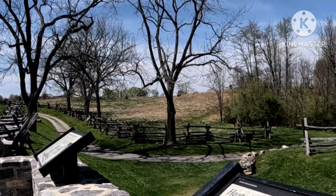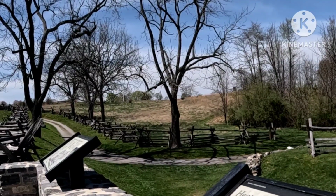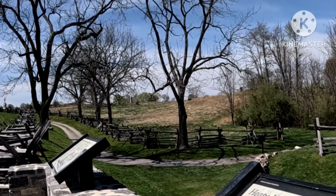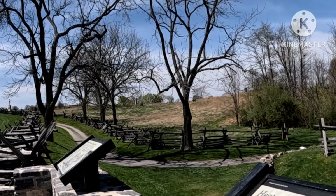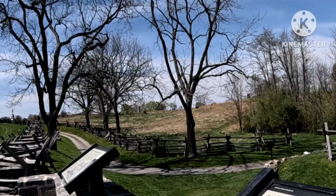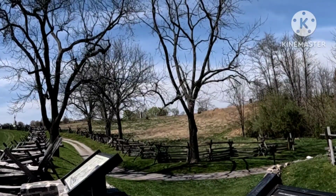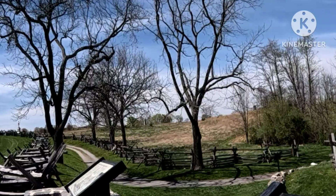One last look at Bloody Lane. Union, 10,000. 2,900 killed, wounded, or missing right here. The Confederate Army of Northern Virginia, 3,000 engaged. 2,500 killed, wounded, or missing.